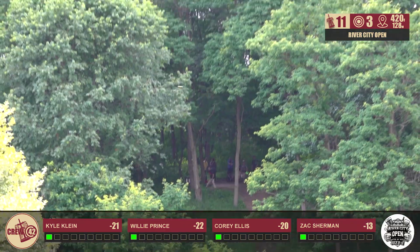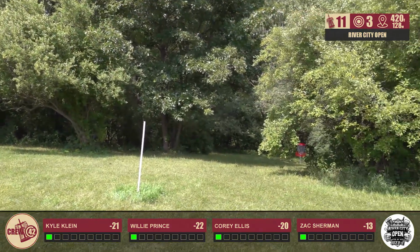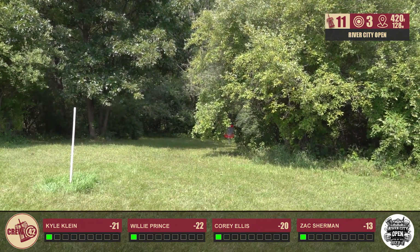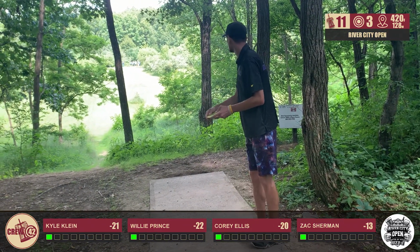Willie pumps out a hyzer flip, standing up. I believe that was his nuke. Oh, wow. Oh, almost aced it. Oh, wow. He actually hit the gap in the air through the tunnel and almost hit the basket. Wow.